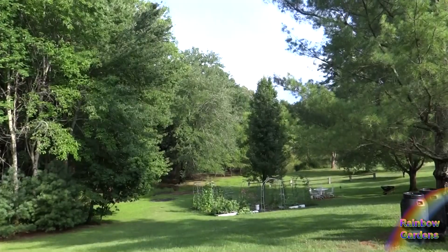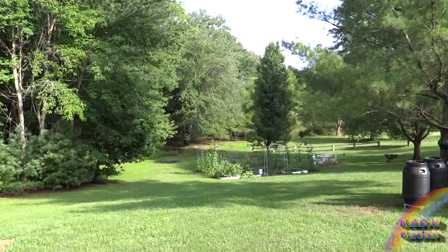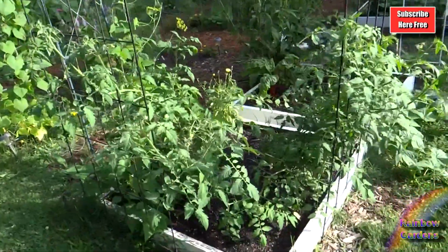It is very humid. We had a wonderful rain this afternoon and we needed it. It is July 10th. It's 6 o'clock in the evening and it is 75 degrees. My tomatoes are doing very well over here.